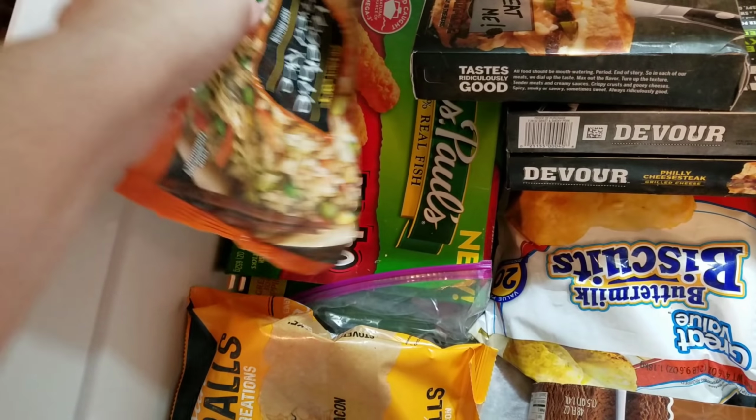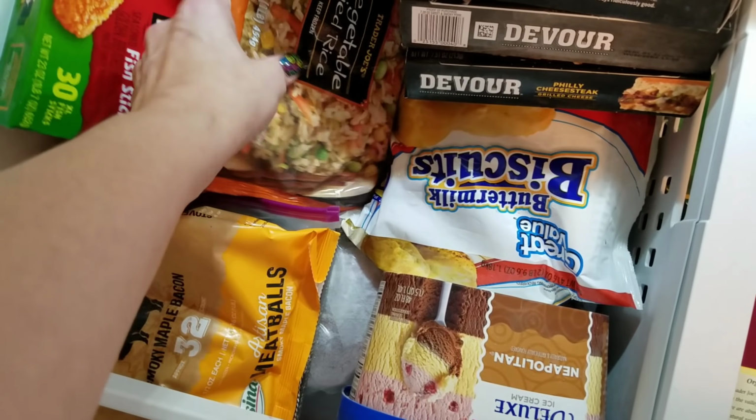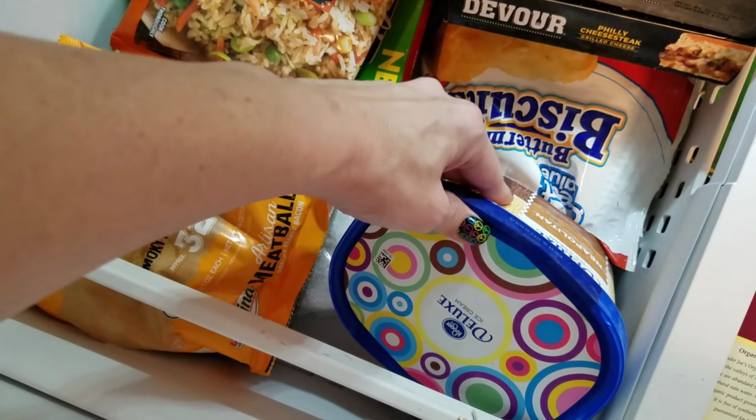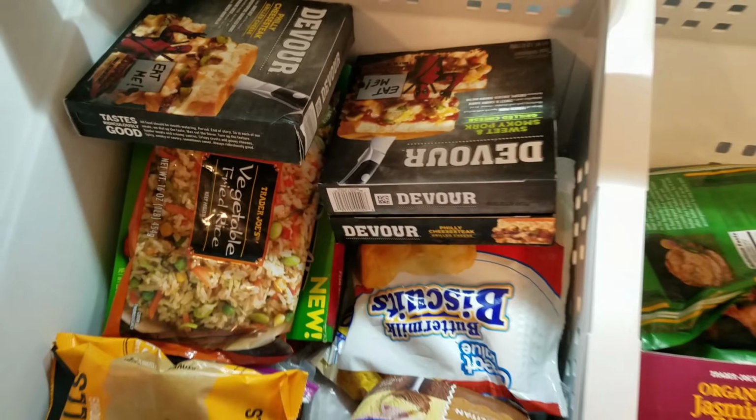Still have a rice from Trader Joe's. Two things of fish sticks, biscuits, ice cream. And these are just lunches.